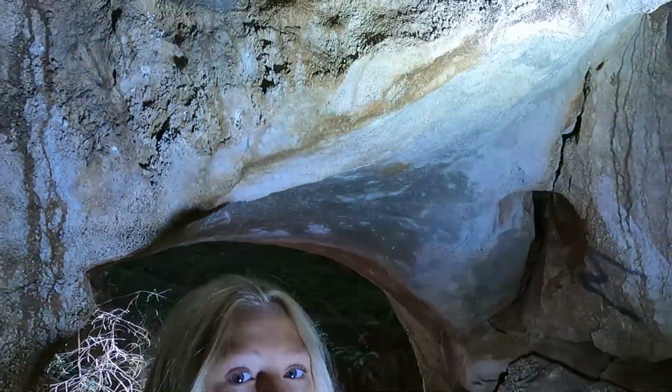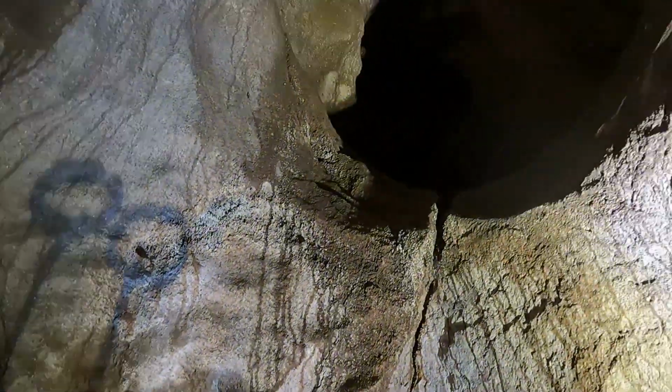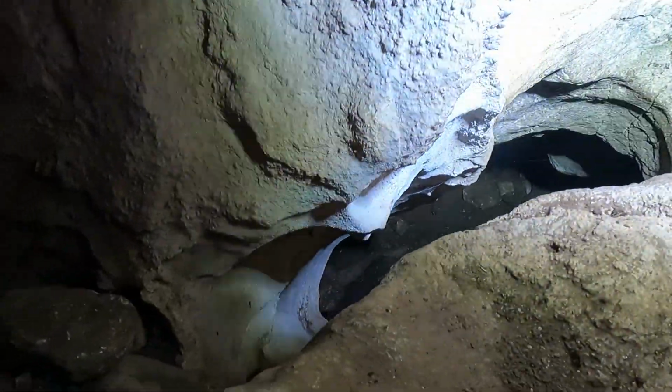So at least there's some nice flowstone in here. There's London, you don't have to go anywhere. Yeah, look at the nice flowstone. These are beautiful limestone caves. Unfortunately, when people come in, they're going to fill them full of. Yeah, come here, look. You can just see all the webs and stuff.